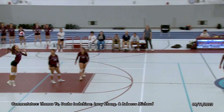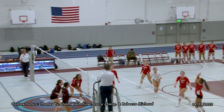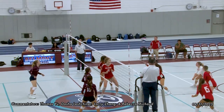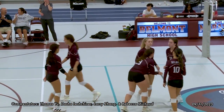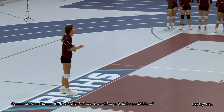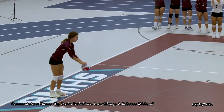A strong serve by Sonia, but Melrose keeps it up. Strong push from Melrose. Eva's there to cover it. A push to Bella, and she power tips it. Good spot. Smart play by Sydney, giving Belmont the point. Now they're up 8 with a score of 17-9. Set still 1-1. A very intense game.